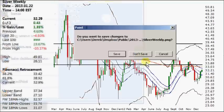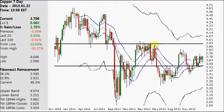Copper. We'll do a little quick look at copper, really a symmetrical triangle that I want to go over. This is going back to late 2010. Each one of these candles representing 7 days. And within this, you got, however you want to draw the uptrend. Let's do the tightest one, or loosest, I don't know.